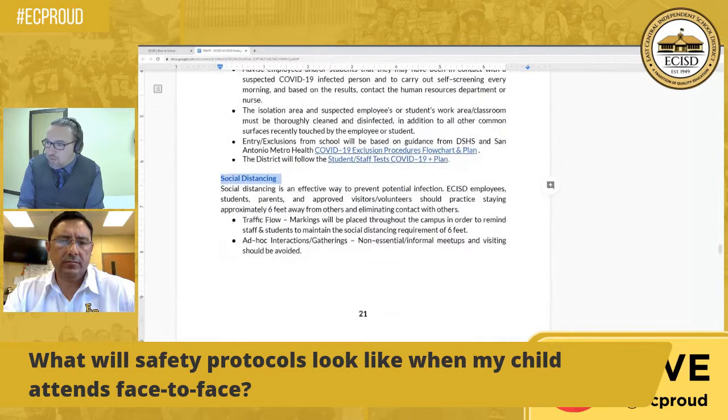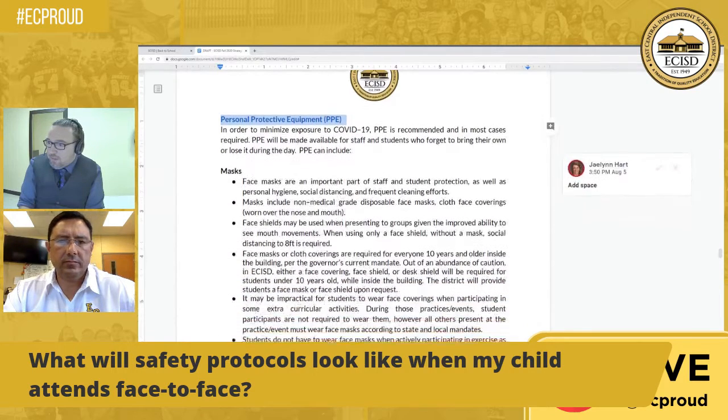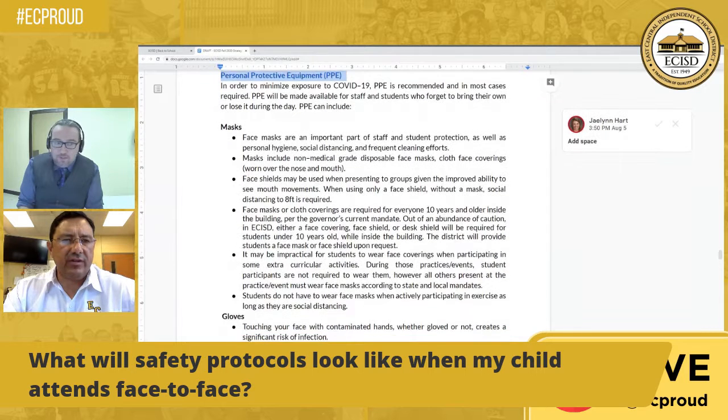And talks about social distancing, the types of PPE that are going to be available. I know Mr. Toscano, I got a couple questions already in the chat about face masks. They're required, right? I mean, the students are required. Everybody's required to wear a face mask. What happens if a student is refusing to take off their mask? We've addressed it before, but yeah, they'll unfortunately be choosing remote instruction for the year.